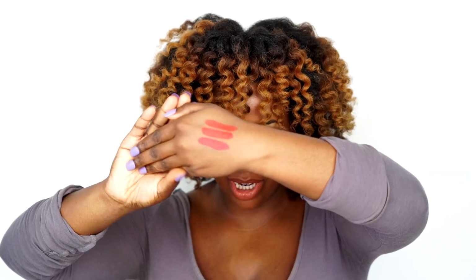I created this red trio for women who love reds, but also women that aren't that confident in knowing what shade would better suit their complexion. So I'm going to try on each one for you and show you the differences between them. I've swatched them on my hand.